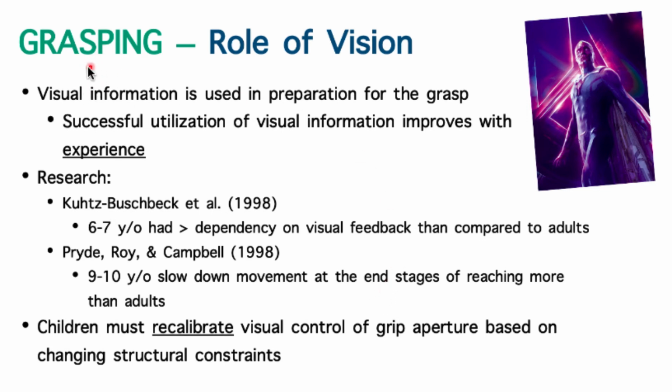I know right now we're talking more about grasping, but again, both of these things usually happen as a unit. So the reach occurs in about 75% of the movement unit, and then the actual grasping occurs in the last 25%.